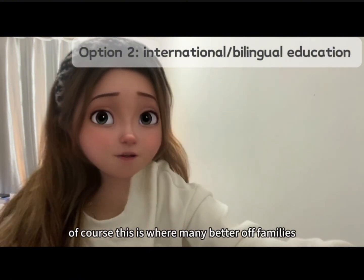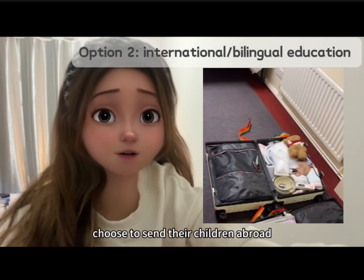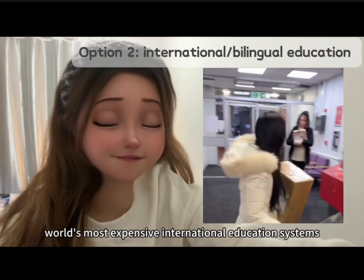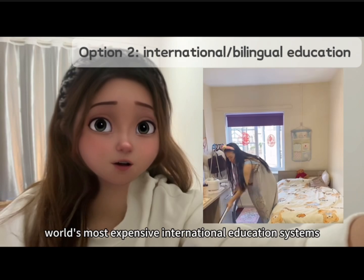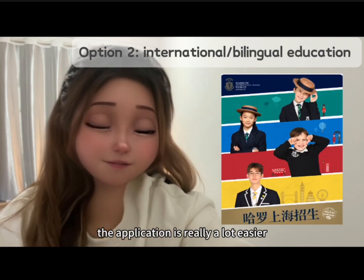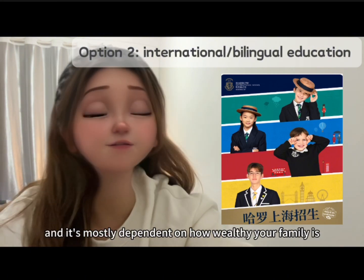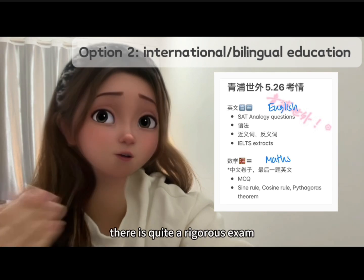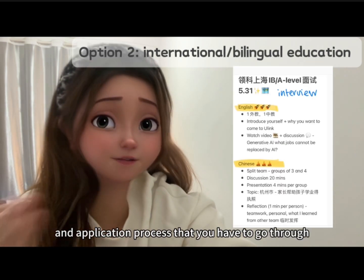Of course, this is where many better off families choose to send their children abroad, because China is known for having one of the world's most expensive international education systems. You can choose to apply for the international curriculum at any time. For younger grades, the application is a lot easier and it's mostly dependent on how wealthy your family is. But for older grades, especially for high school, there is quite a rigorous exam and application process that you have to go through.